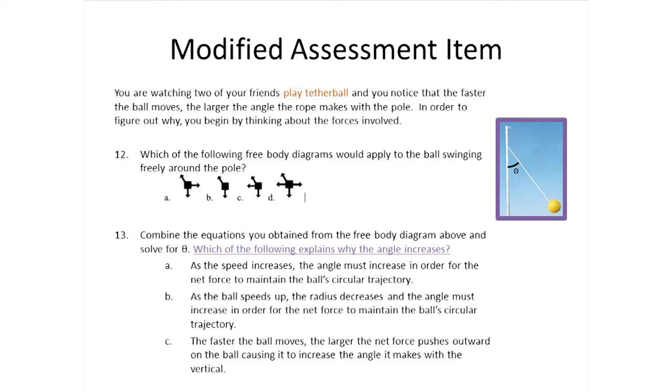So what we've done, JT and I worked on modifying this assessment item to have a little bit more of this sense of getting these other criteria hit. So the first thing we do is ground it in your friends playing tetherball, and we're asking you to think about the observation you see, which is that as the ball moves faster, the angle that it makes is larger, right? And there's some discussion about does everybody know what tetherball is, and that's fair enough. So the first question asks them which of the following free body diagrams makes sense, right? So starting with, you construct the representation, choose the right one.